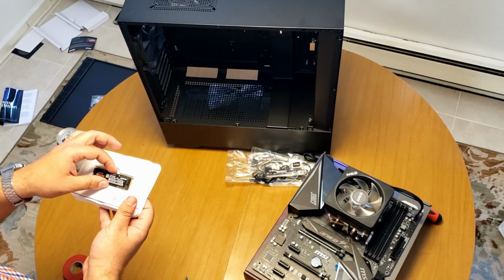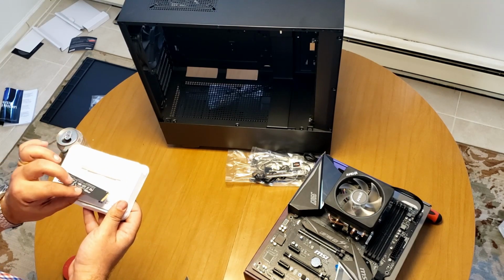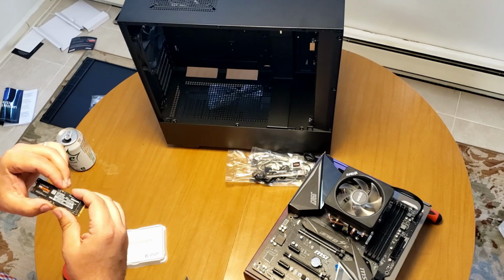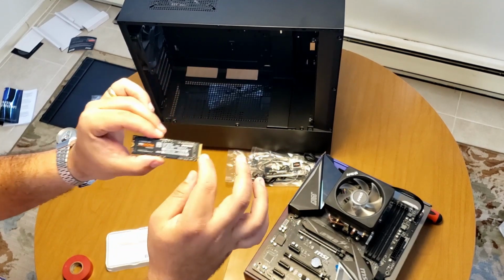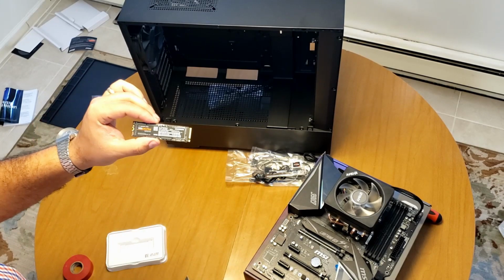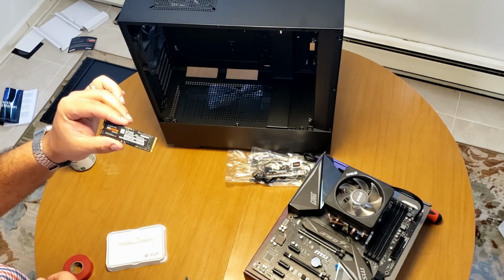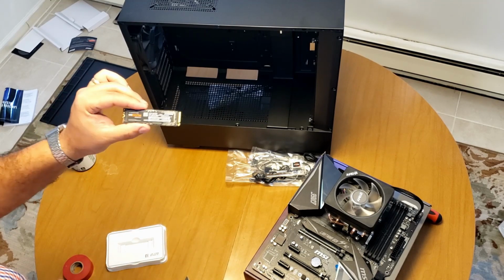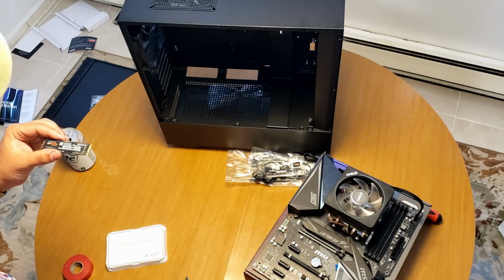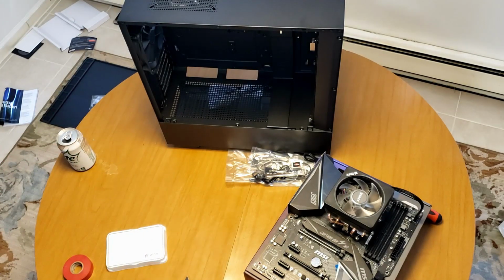Alright, so this is the actual card itself. Am I supposed to remove this paperwork? It looks like it's supposed to be removable, but I'm not going to do it. If you guys know whether I'm supposed to remove that or not, tell me in the comment section. I'm not sure. Alright, where's my little red screwdriver of death?